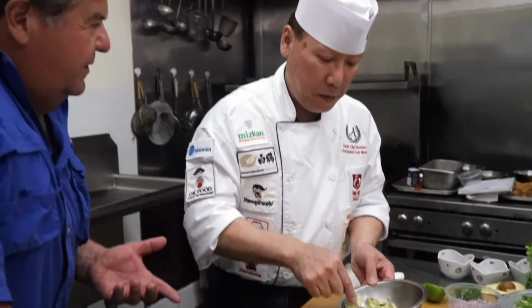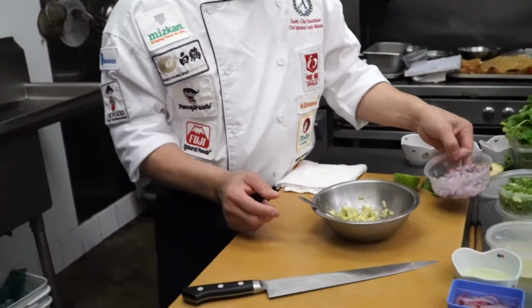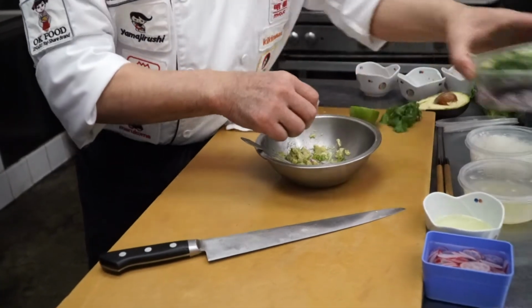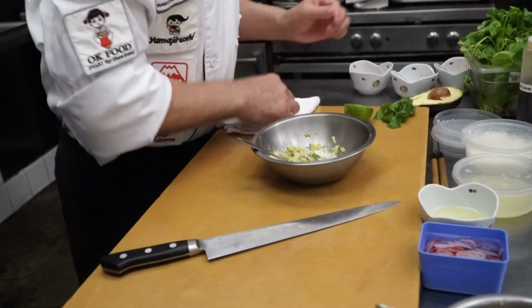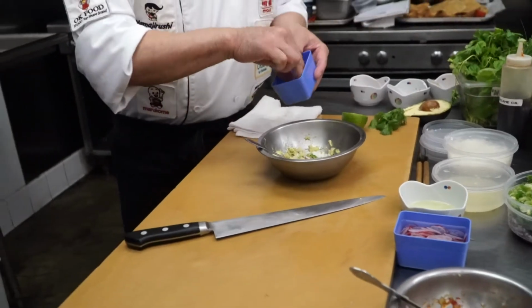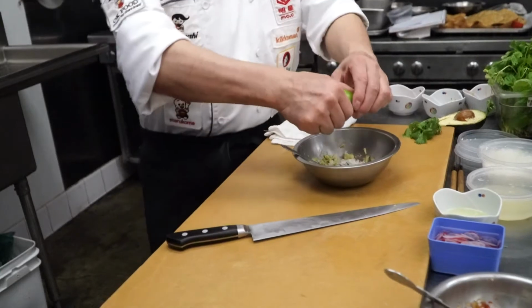Do they have avocados in Japan? Getting into it, but still import. They're imported. Yeah, but it's a typical Los Angeles. And a little red onion, green onion, and we do have yellow onion. We do salt. A little bit of salt. And we do lemon juice, lime juice.